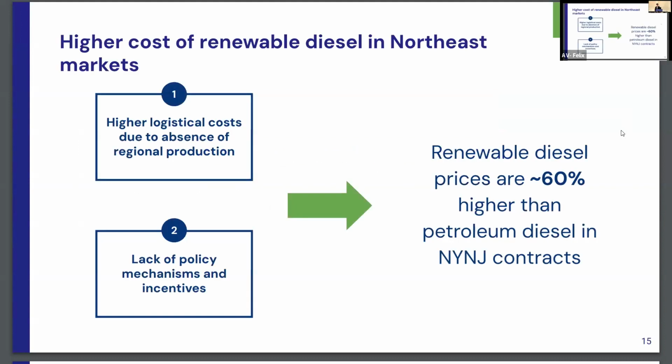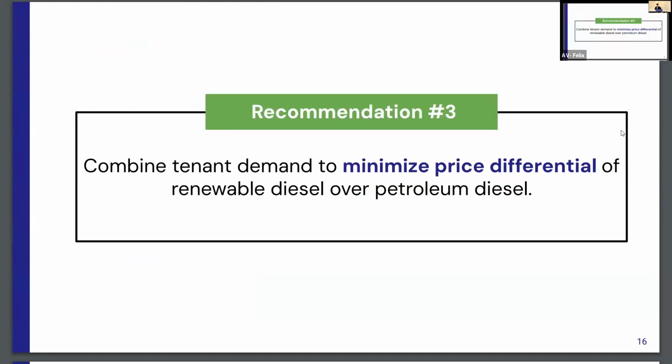That leads us to financial. After analyzing a lot of the New York, New Jersey contracts right now, renewable diesel is currently priced at around a 60% price premium compared to petroleum diesel. That's mainly due to higher logistical costs from the absence of regional production, as I mentioned, and the lack of policy mechanisms and incentives that bring the price of petroleum diesel down to around the same price as renewable diesel. So that leads us to our third recommendation: the Port Authority should find some way to combine tenant demand to minimize the overall price differential of renewable diesel over petroleum diesel, to make the financial cost a lot easier for tenants to bear as they transition to renewable diesel.